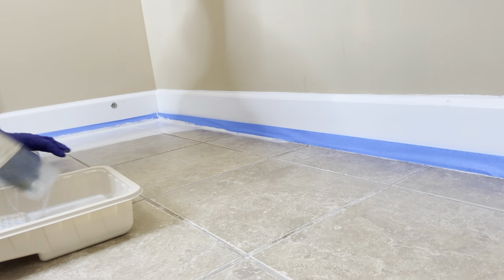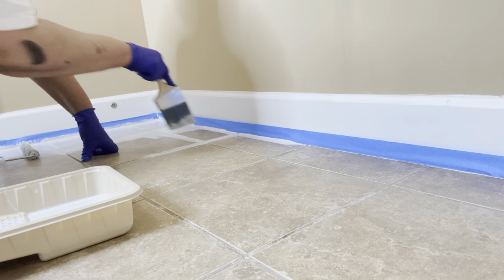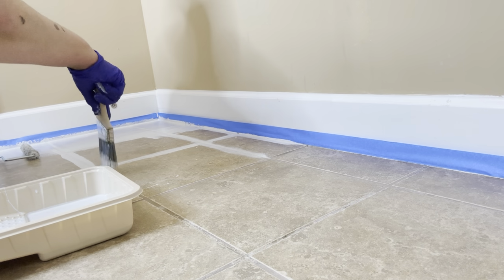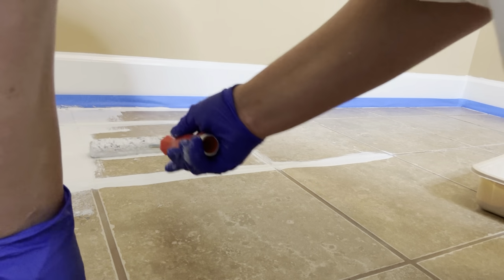Applying it is real simple and easy. It went on very well. I was like, okay, I can handle this. I'm making sure that I take that paintbrush and I'm getting into the grout lines because I want to make sure those grout lines are covered.